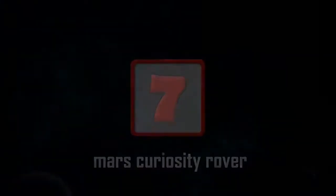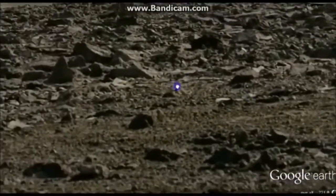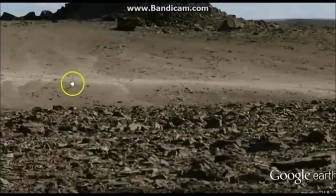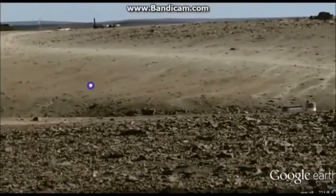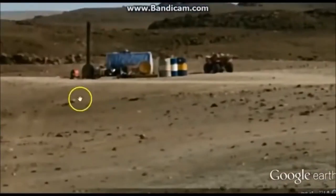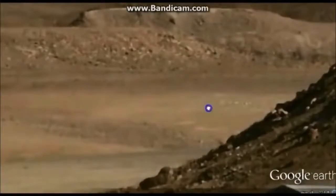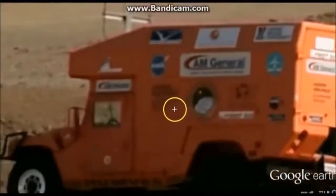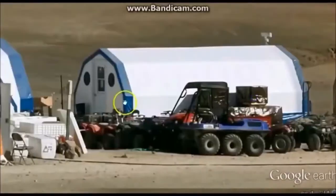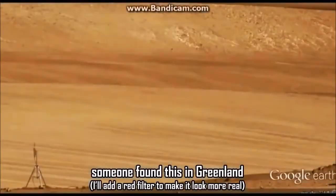Curiosity Rover. Do you really think that those pictures from Mars are real? Someone found this in Greenland. Let me add a red filter so it looks more like Mars.